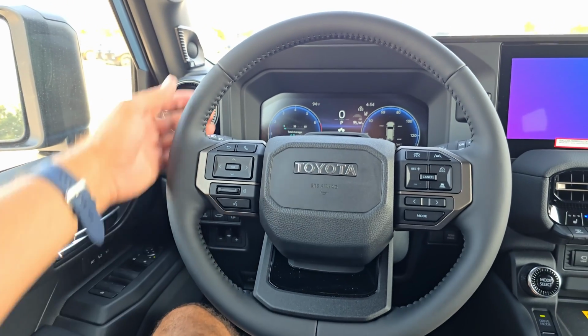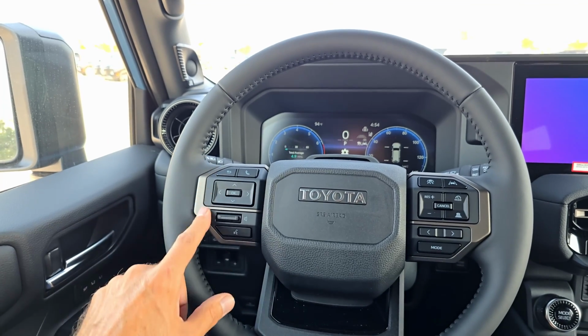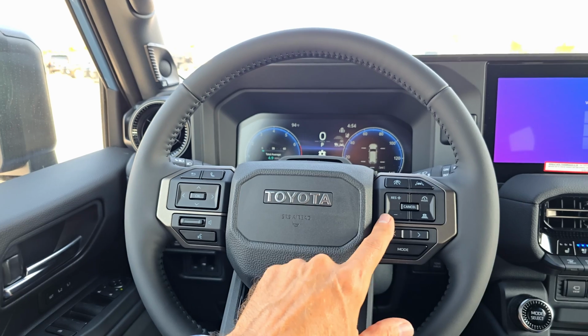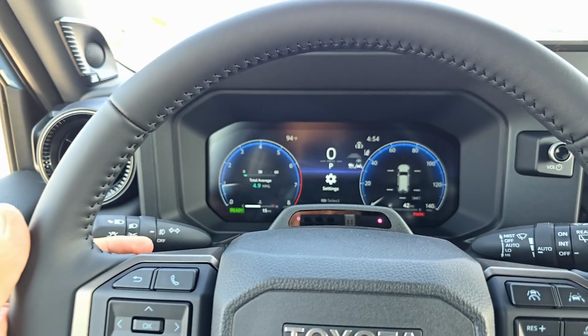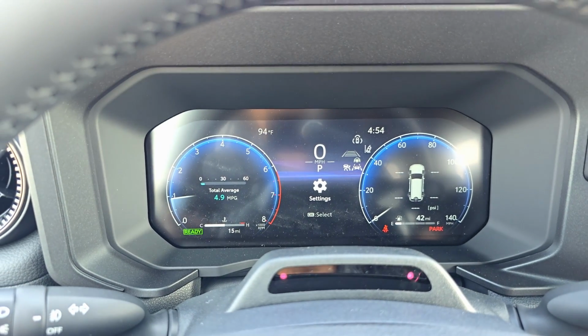So on the steering wheel itself, the steering wheel is the right size in my opinion. You have a bunch of buttons. So this is what controls what's going on in the instrument cluster. This controls your cruise control, adaptive cruise control. You also have different modes, seek track for your audio. And here's your attention assist, 12.3-inch as far as the instrument cluster.